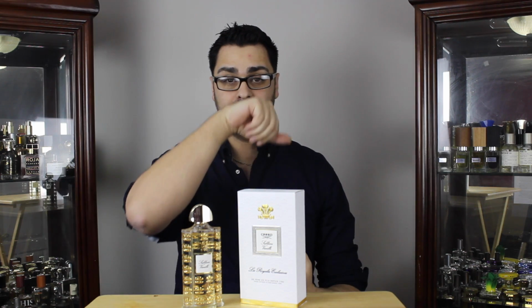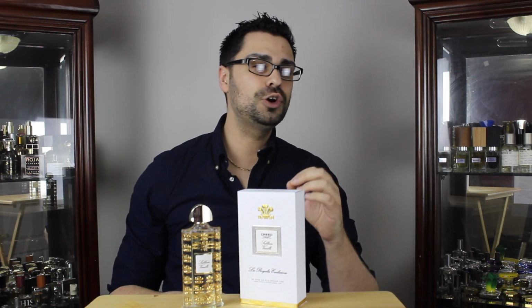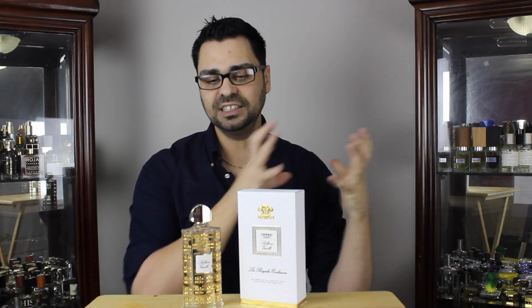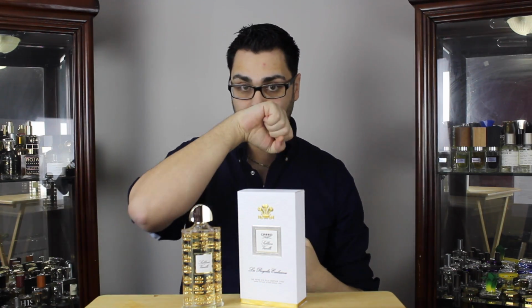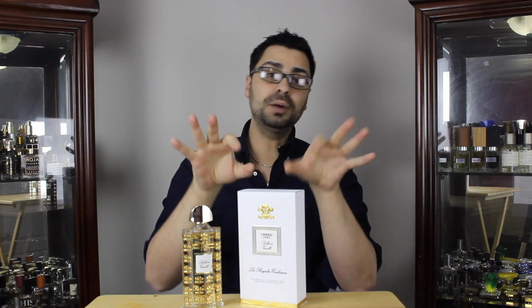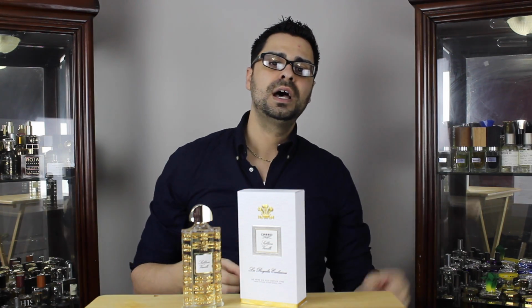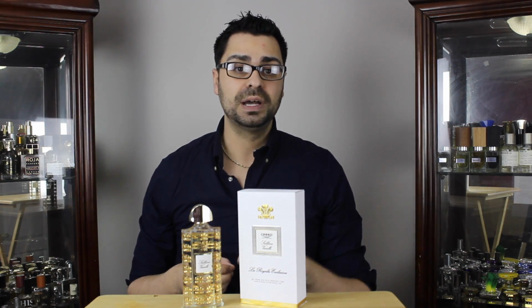Gorgeous, gorgeous opening. You know, I always knew that Creed had it in them. You know, there's some great fragrances like Sélection Verte that has a sparkling feel to the fragrance. They took a page out of that and put it in here because the citruses are absolutely gorgeous. The bergamot is the one citrus that kind of hangs on. There's lemon in here too, but the bergamot is the notable one, and it really does pop.